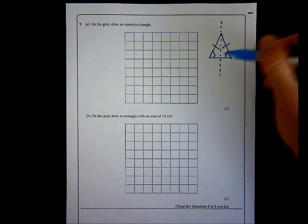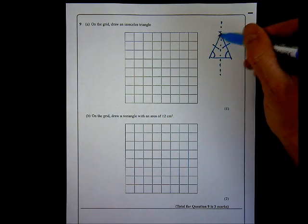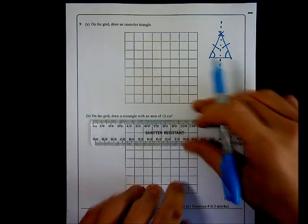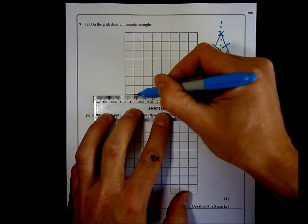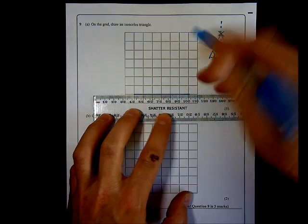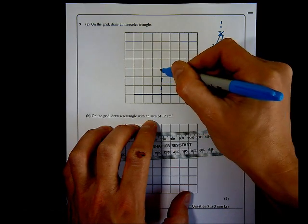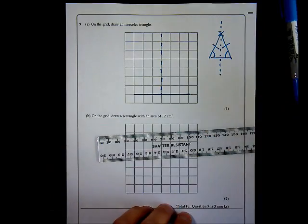So as long as I can draw a horizontal line that I can easily go halfway across, I can then just put this point anywhere. So I'm going to draw a line at the bottom and make sure it's an even number of squares. So I'm going to go for 6 squares from one side to the other, and therefore halfway across will be here. So as long as I put my third and final point for my triangle anywhere on that line, I'm going to get an isosceles one.